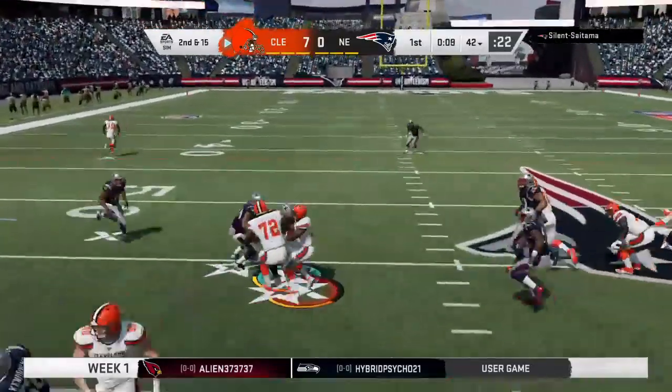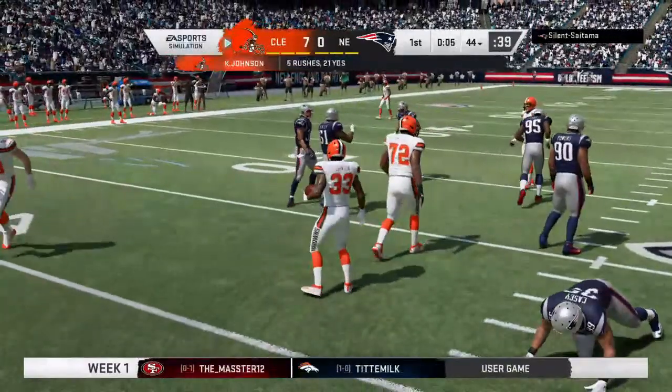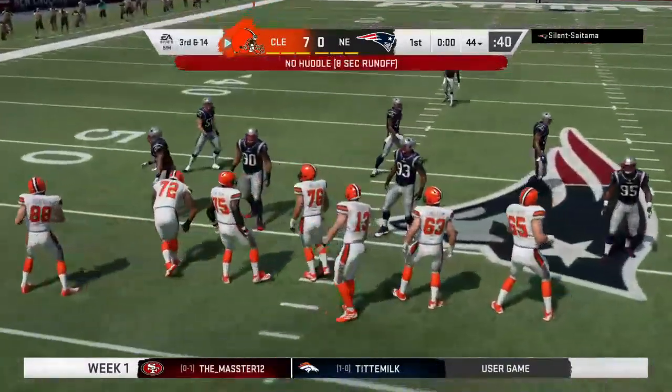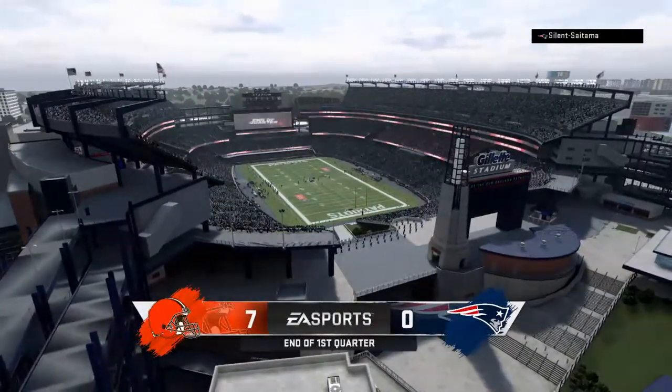On the ground, this is Johnson. And able to break one tackle, but then quickly brought down. After one, 7-0 on EA Sports.